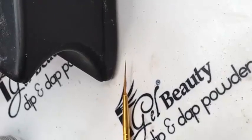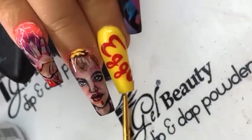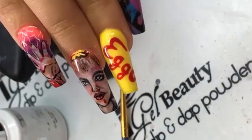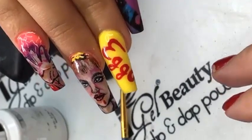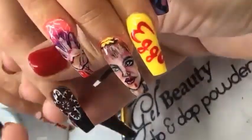Nice. Awesome, awesome. Well, here's what we've been working on so far. There's a nail set inspired by the series Stranger Things. Here we go. All hand-painted. Here we go.